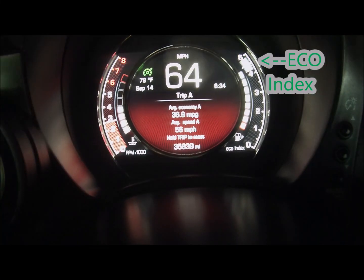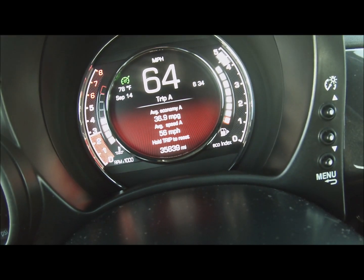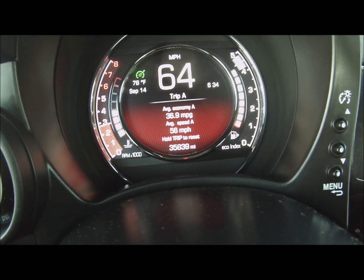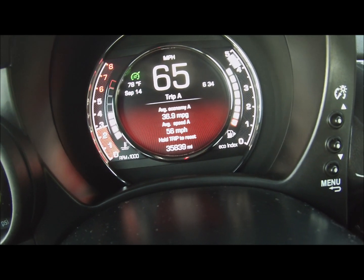Eco Index. It's green. Was green. This is for my friend Brooke. LOL.